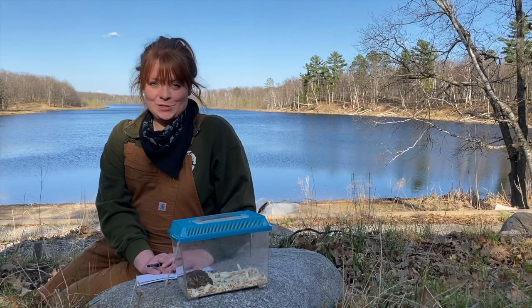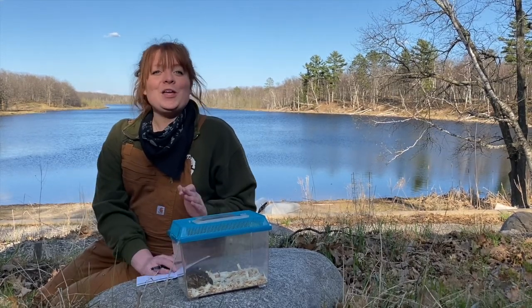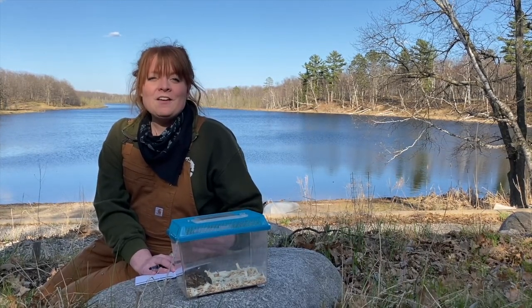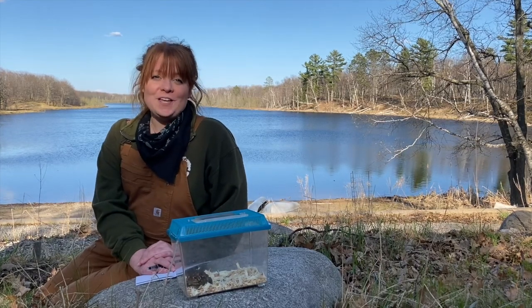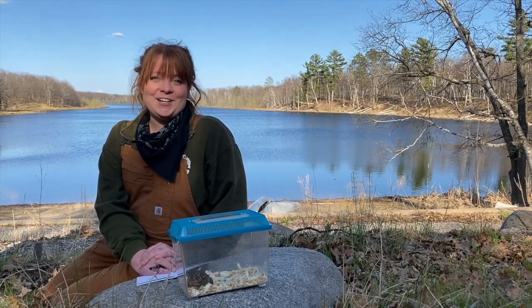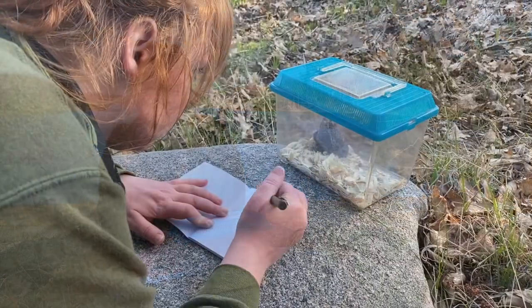All right, so feeling ready. You have something to write with. You have paper in front of you. We'll zoom in on the toad so you can get a close look, and we'll take 2 minutes to record all of the information we can. Are you ready, phenologists? Let's go in 3, 2, 1.